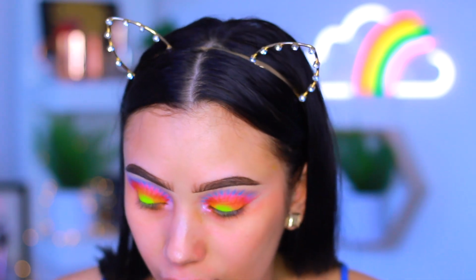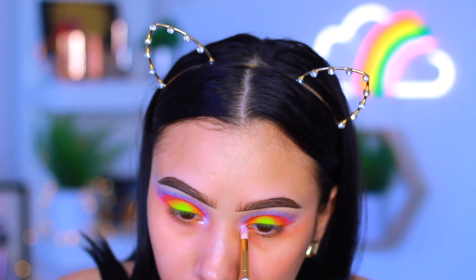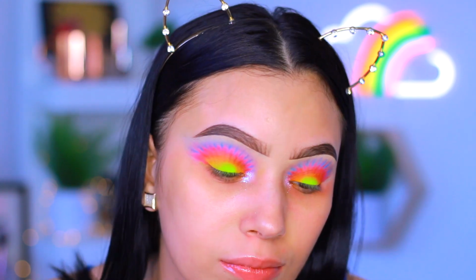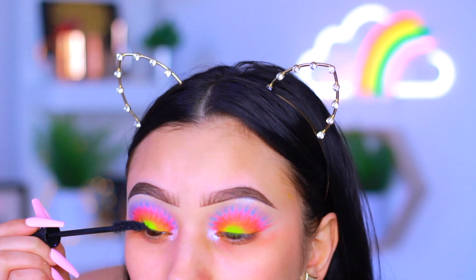Now I'm going in with that really pretty shade called Pink Me and just highlighting my inner corner. And then I jumped into the Strawberry Dream palette from Manny MUA, which was a pretty iridescent glittery color, and I wanted to just put a little bit of glitter on my inner corners.